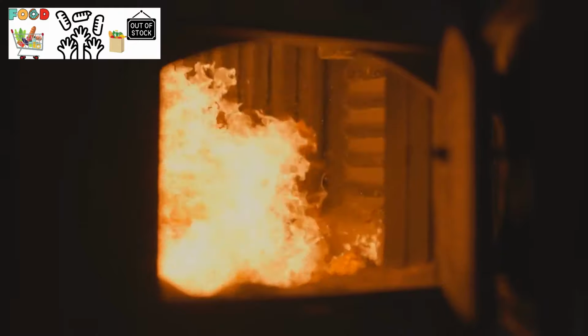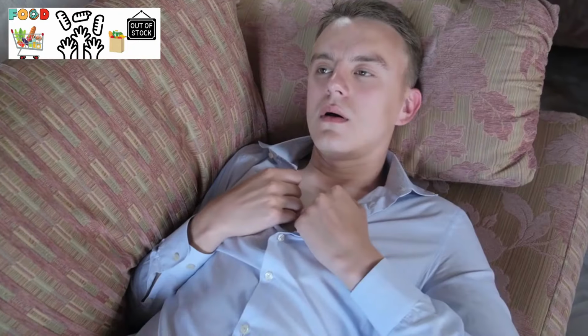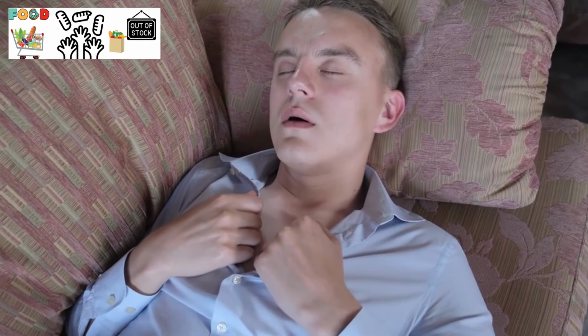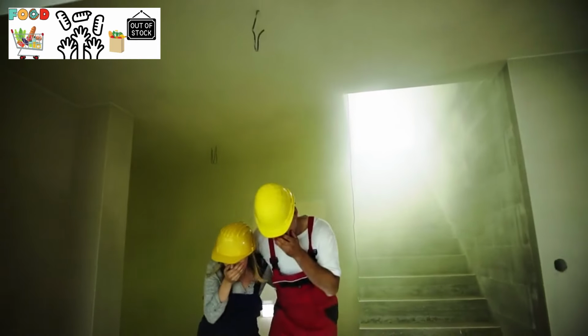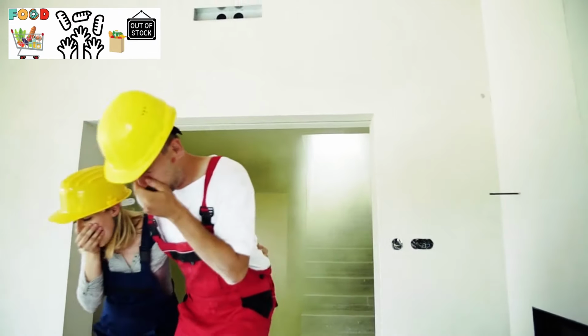Imagine this, you're using a heater to stay warm, thinking everything's fine, but slowly you and your family start feeling dizzy, confused, or worse, you don't wake up. Carbon monoxide poisoning is a real and deadly risk, especially during blackouts when people are desperate to stay warm and forget the dangers of using these devices in poorly ventilated spaces.